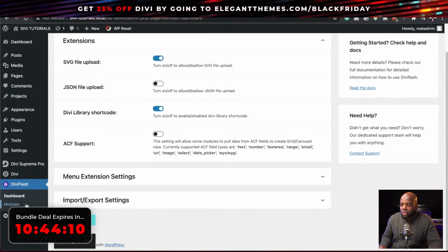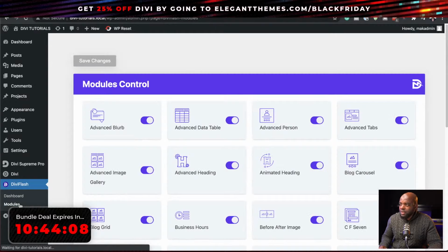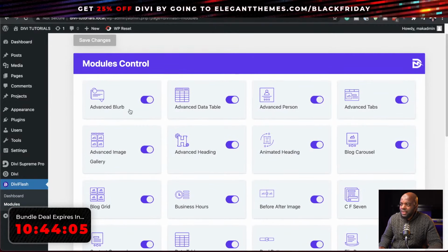Now, let me show you the modules. If I click here on modules, this will show us all our modules. Now look at that. They're all laid out in a nice, beautiful way. If there are any modules that you don't use, you can just go ahead and disable them here. So let's say you don't use advanced heading.